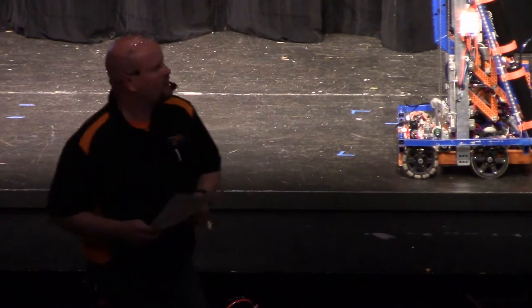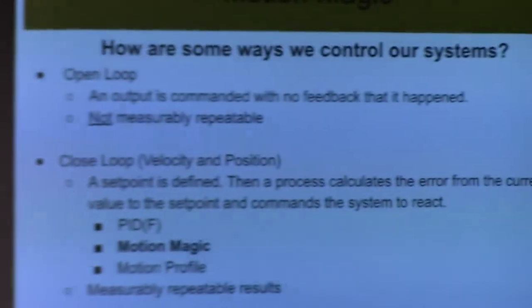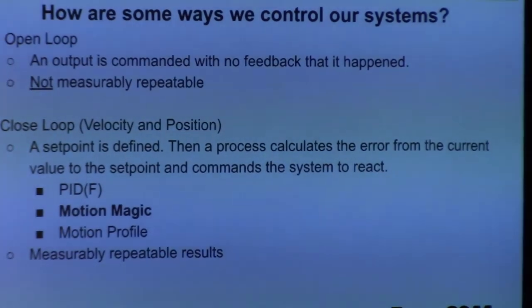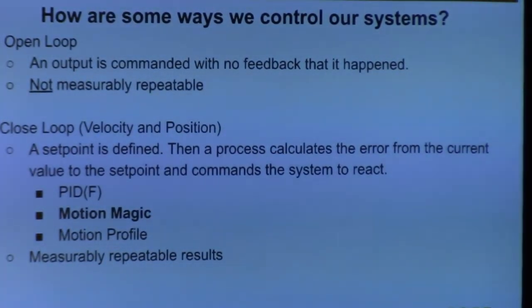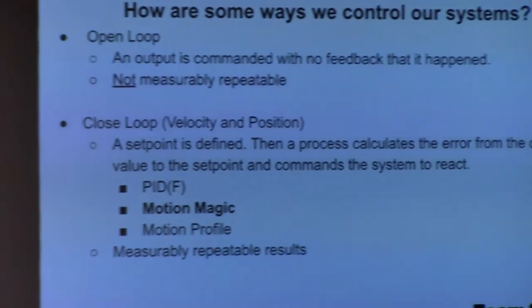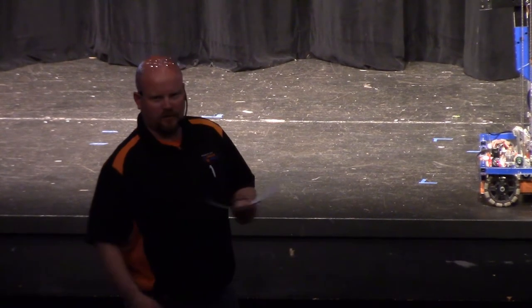So moving on. In FRC, we typically control our robots in two ways. And we're kind of scared of that PID and that motion control stuff, so a lot of times we find ourselves in open loop. The driver just commands it to do something, or we use a timer or some other way to control our robot in our autonomous and hope that it does things repeatedly. But as we've noticed quickly, it's not repeatable. You hold the sticks differently, timing changes, batteries wear out.